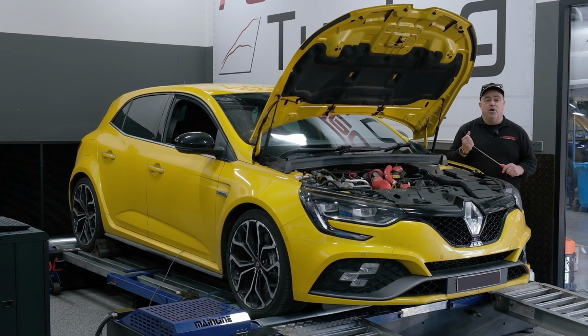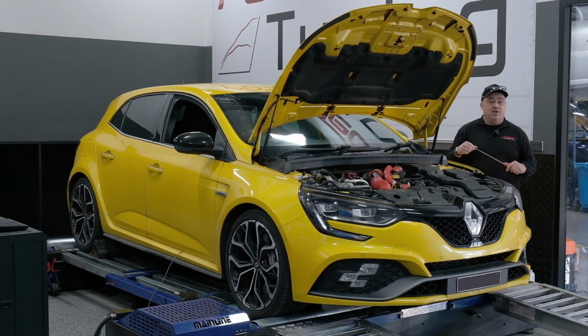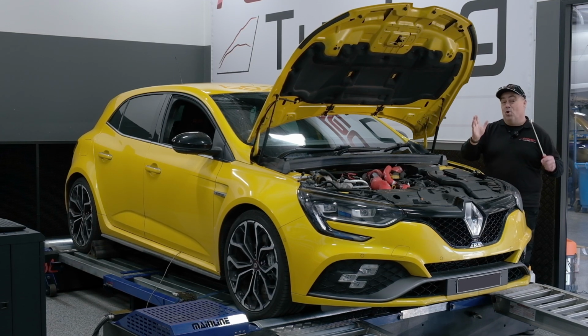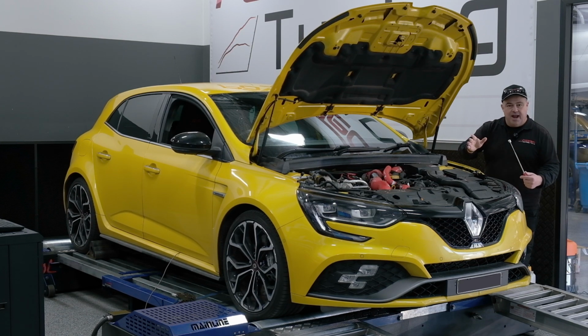Sometimes they'll throw you a curveball, not just Renaults, but any car. And this one threw us a curveball. It was in for a tune. It didn't tune up properly. So we had to work out what was wrong with it, fix it, and then tune it.